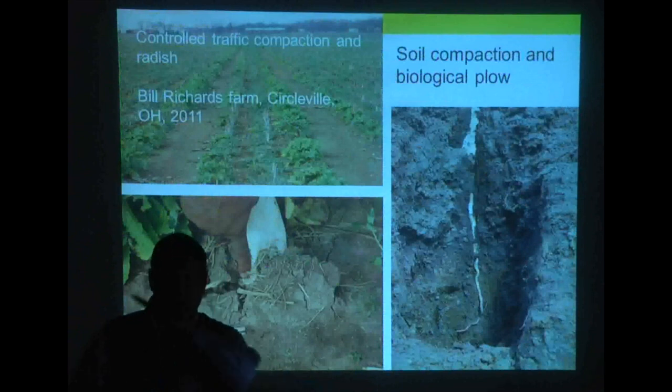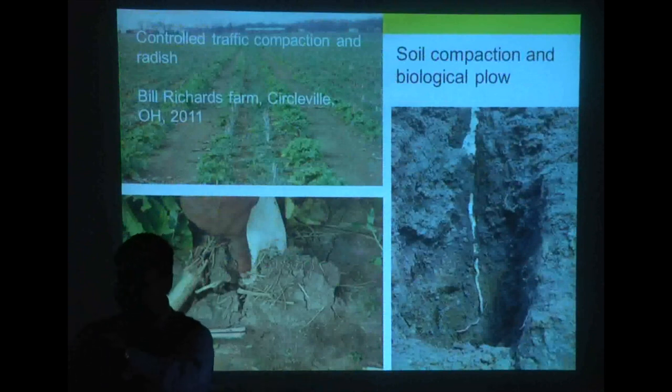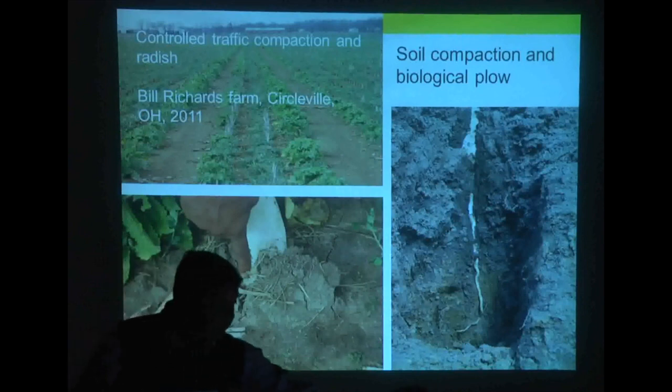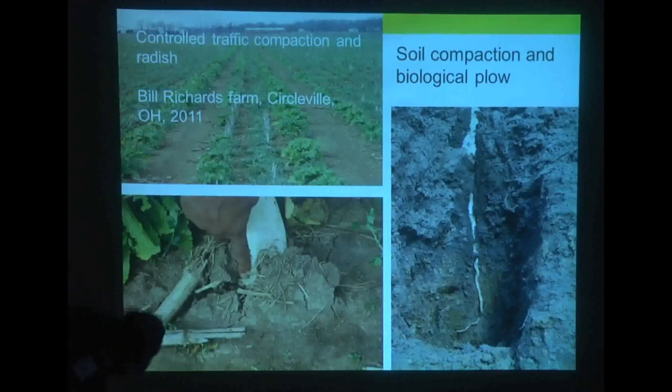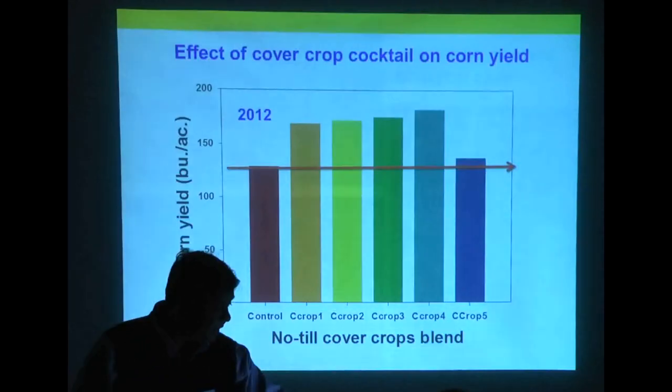And this is Bill Richards' farm. He was the NRCS chief, you know that. And he has controlled traffic. These paths are like concrete. The wheel goes again and again. And he grows radish as a cover crop. Look at that. How this cover crop radish penetrates this compaction and cracks it. And how deep it can go? Look at the slide to your left, right.